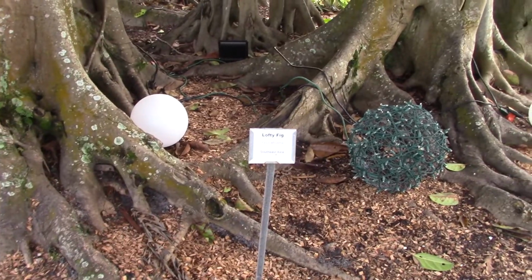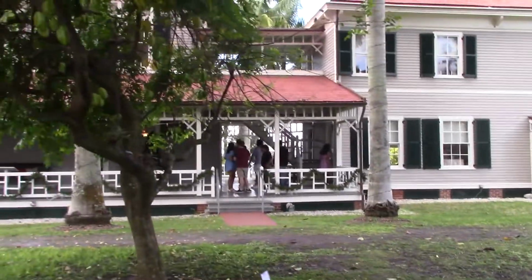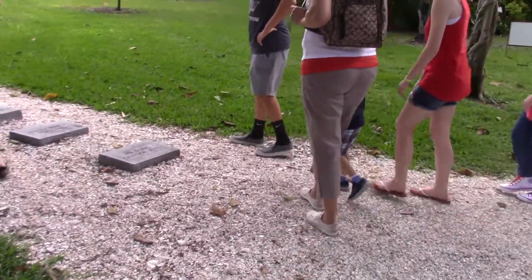This tree is called a lofty fig. You can get figs off of this tree. That's right, outside the house. So please do not step on the historic stones.